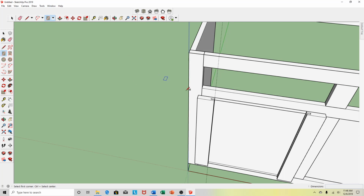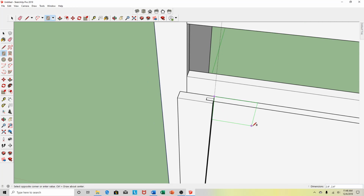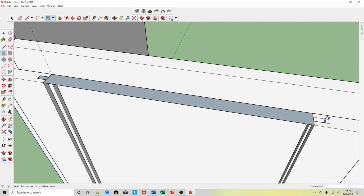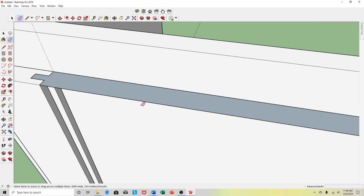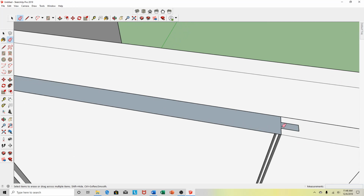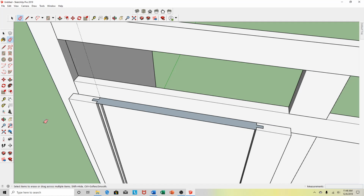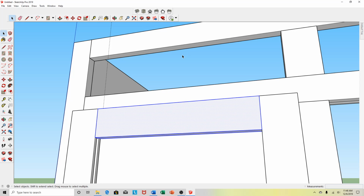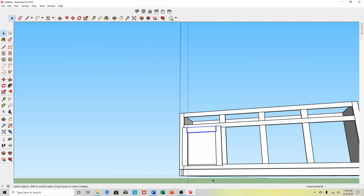Now I'm going to need my rectangle tool. I'm going to go here, make the rectangle, and then fill the hole. I do not need that. Beautiful. So you know what I'm doing, okay? You need to push pull this one 2.5. And don't forget what you have to do: triple click and then G, enter. So you make that component.